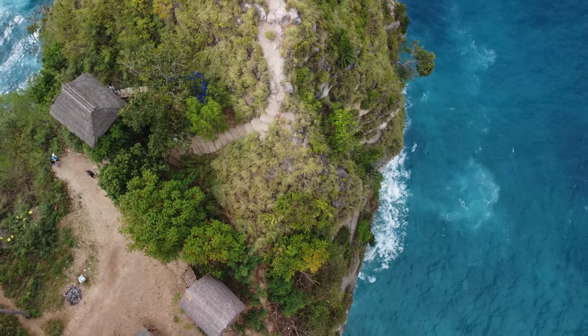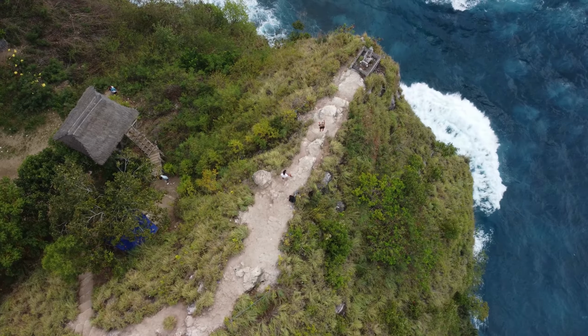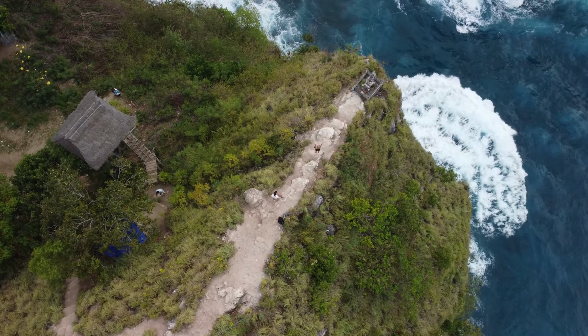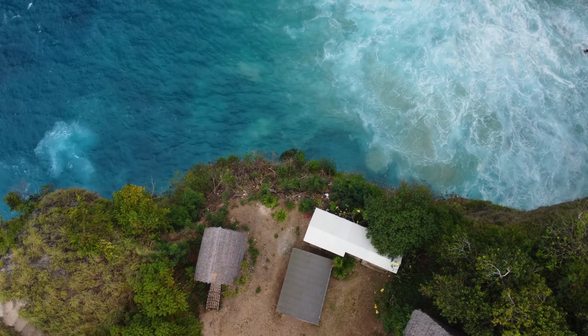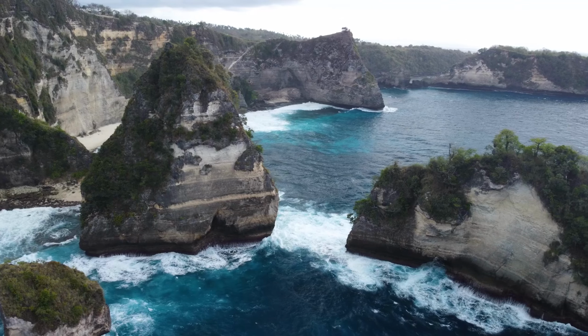One thing I have noticed about Nusa Penida is how blue the water is. It's one thing I never thought was actually here, probably because I didn't do a lot of research. It's just absolutely incredible, the shades of blue that you're getting. The cliffs, the rocks, it's stunning. I must say, Nusa Penida is a lot better seeing it with your own eyes than on a video. So if you ever get the chance to come here, do that.